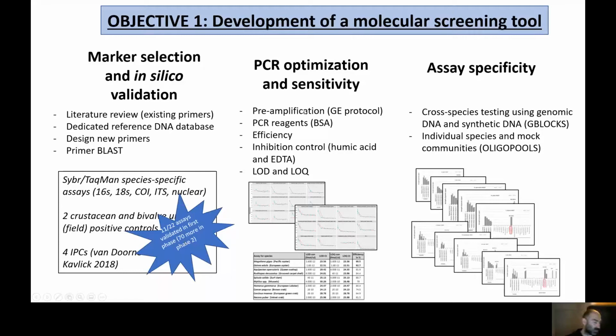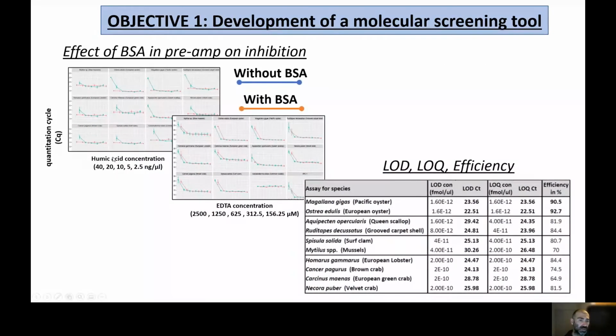For the next step of PCR optimization, sensitivity, we played with a number of reagents to address inhibition. And also we looked at limit of detection and limit of quantification. So for inhibition, we looked at humic acid and EDTA at different concentrations from left to right, with and without bovine serum albumin in the pre-amplification step. We can see that when concentrations of the inhibitor are high, BSA is very good at maintaining amplification and preventing inhibition. But we can also see that as concentration drops, that inhibitory effect is no longer there, most likely because of a dilution effect of conducting reactions in nanoliter volumes.